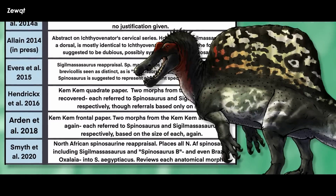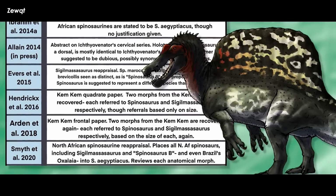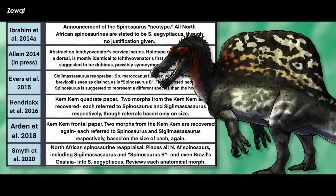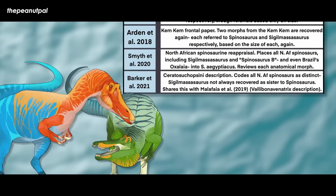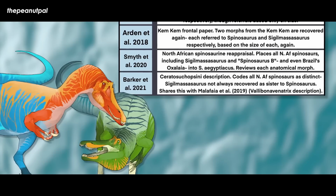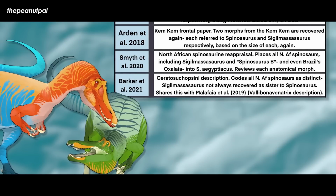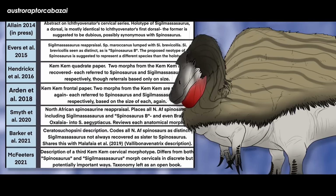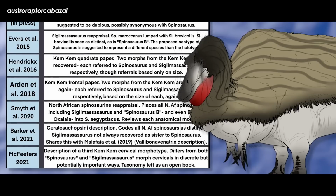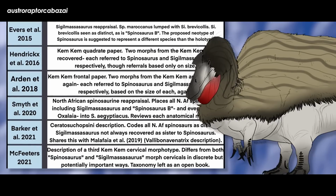Smith and others, 2020. North African spinosaurine reappraisal places all North African spinosaurs, including Sigilmassasaurus and Spinosaurus B, and even Brazil's Oxalaia, into Spinosaurus aegyptiacus. Reviews each anatomical morph. Barker and others, 2021. Ceratosuchopsini description codes all North African spinosaurs as distinct. Sigilmassasaurus not always recovered as sister to Spinosaurus. Shares this with Malafaia and others, 2019, the Vallibonavenatrix description. McFeeters, 2021. Description of a third Chemeron cervical morphotype. Differs from both Spinosaurus and Sigilmassasaurus morph cervicals in discrete but potentially important ways. Taxonomy left as an open book.